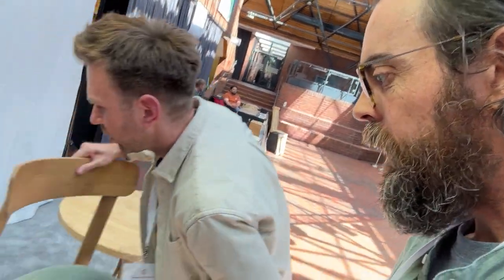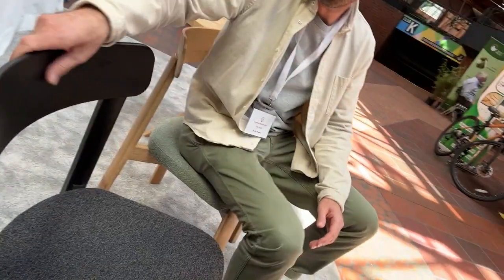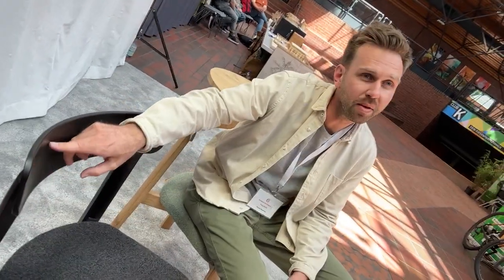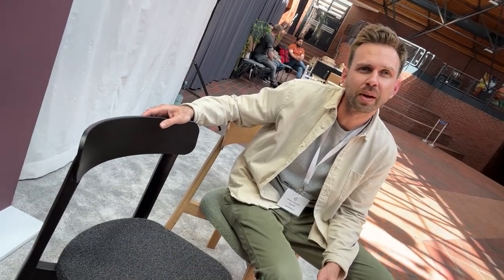Maybe you quickly want to show the finishing in black, for projects that need a bit more of an abstract look, more focused on the shapes. It also gives a black finish. You can still see the grain, but it's black. It could be for a different look.